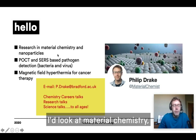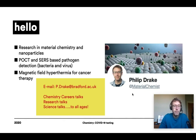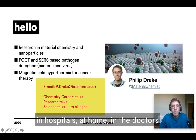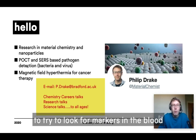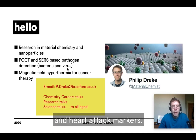I look at material chemistry. So I use polymer systems, material chemistry systems to try to find bacteria and try to find viruses. I develop something called point of care technologies. These are very simple chemical tests we can do in hospitals, at home, in the doctors, anywhere you are, to try to look for markers in the blood, to find things that are biologically relevant, things like bacteria, viruses, but also cancer markers, heart attack markers.